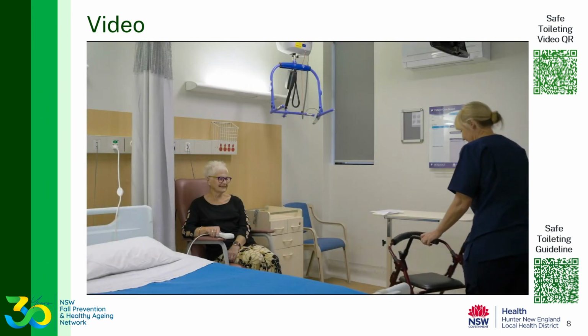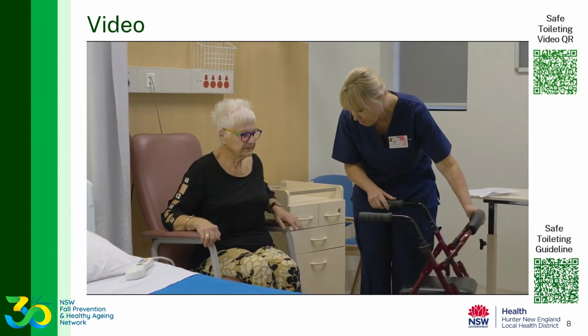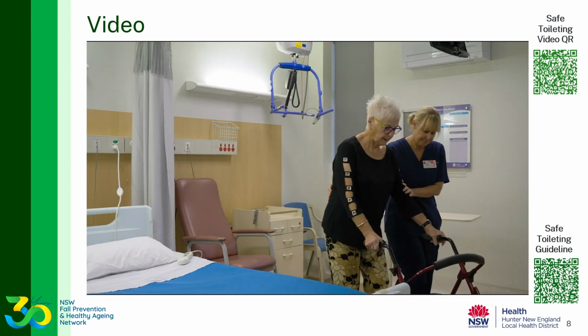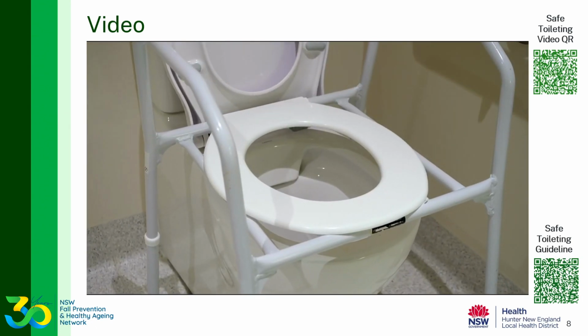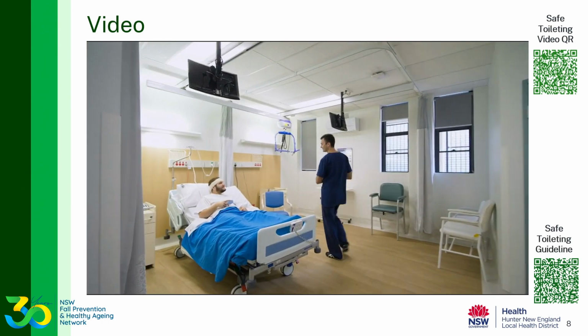All patients who are able to ambulate with or without a walking aid should be encouraged to walk to the toilet and should be enabled to use toileting facilities as much as possible, especially during the day. A raised toilet seat is used to provide extra height to enable safety for transferring on and off a toilet.